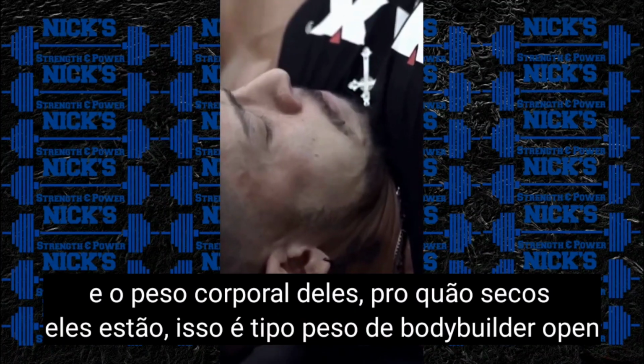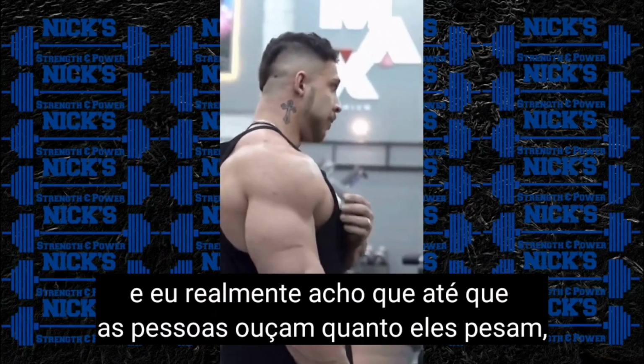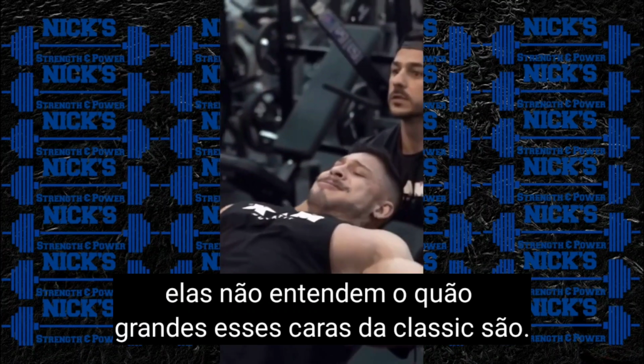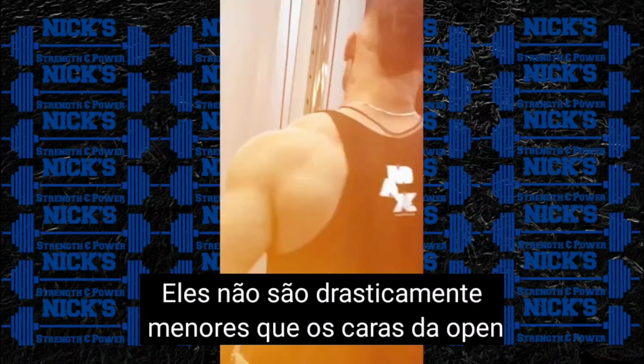And their body weight at some of these, at the leanness that they're at, this is like open bodybuilder body weight. And I really think until people hear these numbers, these body weights, they don't understand how big these classic guys really are. They're not small. They're not like drastically smaller than open guys.